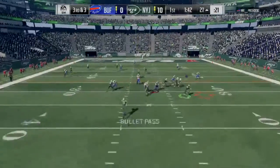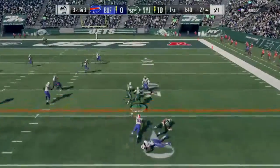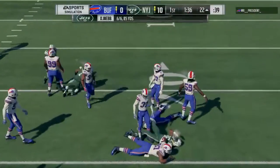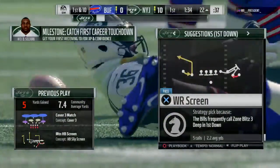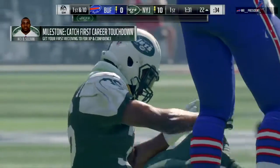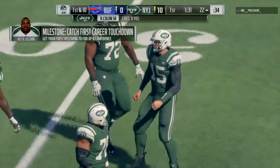On 3rd and short, they'll try and pick it up through the air. Oh, it's a screen pass. That's complete. And he's going to get the first down here as he's taken down at the 22. 5 yards on the play there, as the drive will continue. A pretty sizable deficit here in the first quarter.